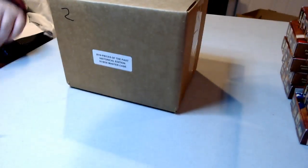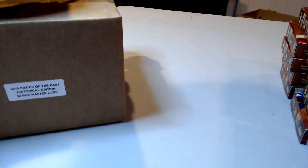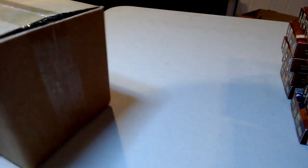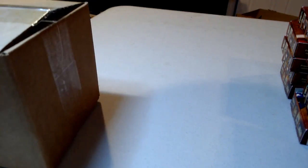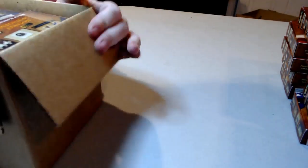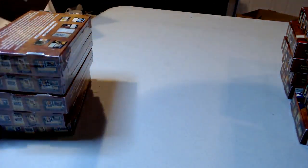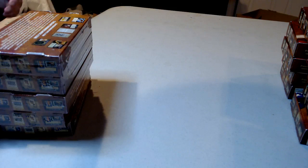All right, super break, case 2. All right, I'm going to put my own opinion on this. This product is a complete piece of crap. I'm not going to sugarcoat it.